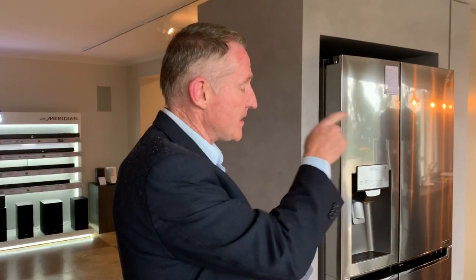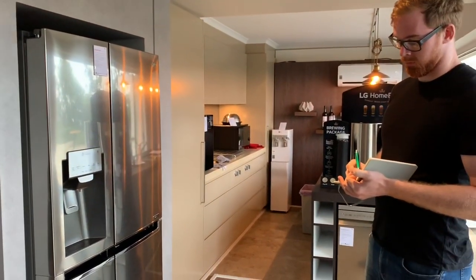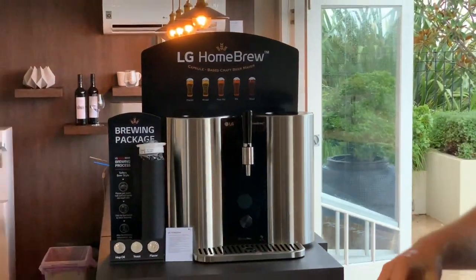What we're going to do now is go for a walk. We're going to start off in audio, and then work our way through the various TV models. I did show a couple of you before, that's our new homebrew machine. Some of you have seen that particular product before, but that's the pod-based homebrew machine.